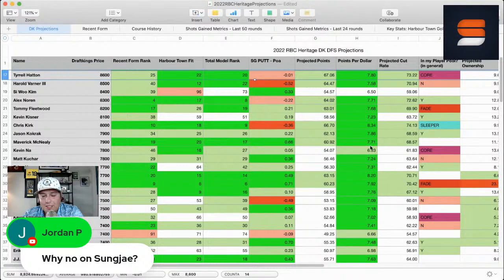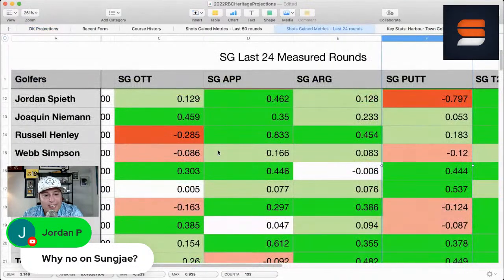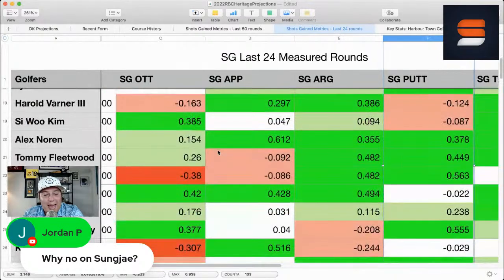Trailhand's a core play for us. Now, I can't talk about everyone in the field, right? We're going to start skipping around here a little bit, but I love Trailhand. I talked about him during the core picks video. I like the course because he's not the best off the tee, right? And off the tee here, we can kind of give players a little bit of a pass.